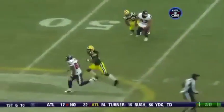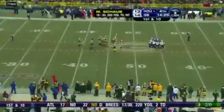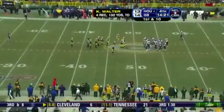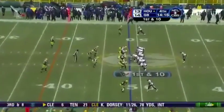Yeah, it's just a big play-action pass as Andre Johnson goes right down the middle, and Walter comes right in there underneath him in the vacated area. And Schaub had plenty of time to stand back there, step up, and gun it right down low to the ground, make sure of the completion. First down at the Green Bay 48.